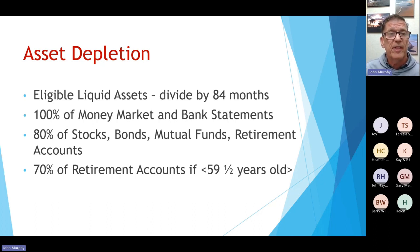We can use 100% of the deposits, 100% of the balance in your money market and in your bank statement accounts. We'll use typically 80% of stocks, bonds, mutual funds, and retirement accounts because those are variable. They go up and down. If you're less than 59 and a half years old, you're too young to retire, we'll use 70% of the retirement accounts. So if you have $1 million in your retirement account, 70% of that is 700,000, divide that by 84 months. That can be additional income that you can add for qualifying income. And once again, you can take this particular loan program, asset depletion, and calculate income there, and we can use that with other forms of income, such as W-2 income, to maybe get you over the top of the hill to qualify for the particular loan that you're looking at.